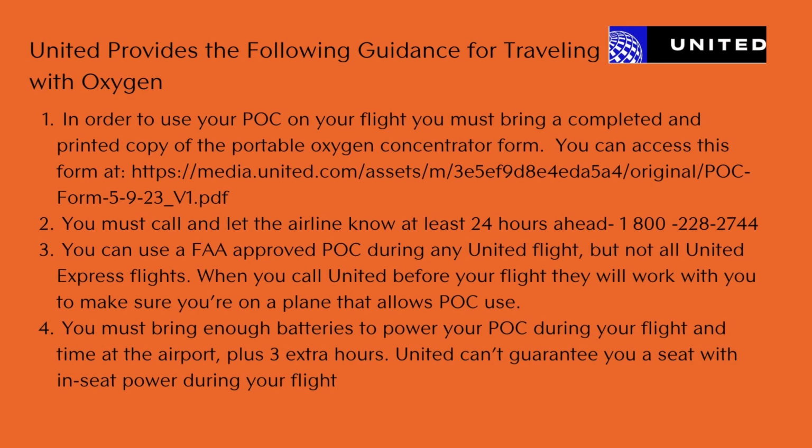United Airlines provides the following guidelines for traveling on board with oxygen. 1. In order to use your POC on your flight, you must bring a completed and printed copy of the Portable Oxygen Concentrator form. You can access this form at the website shown. 2. You must call and let the airline know at least 24 hours ahead at 1-800-228-2744. 3. You can use an FAA-approved POC during any United flight, but not all United Express flights.